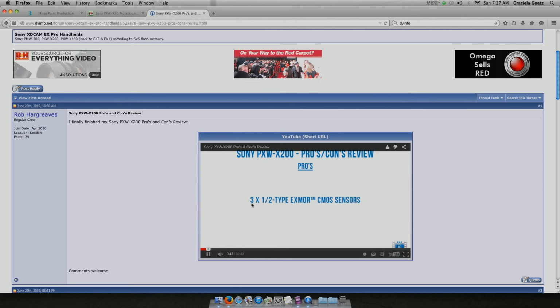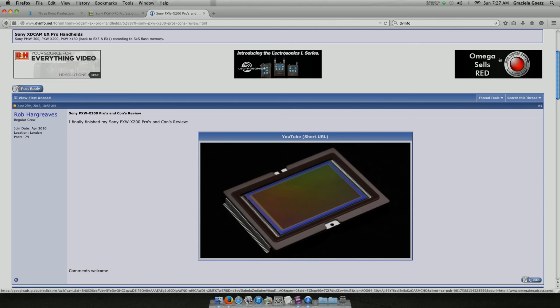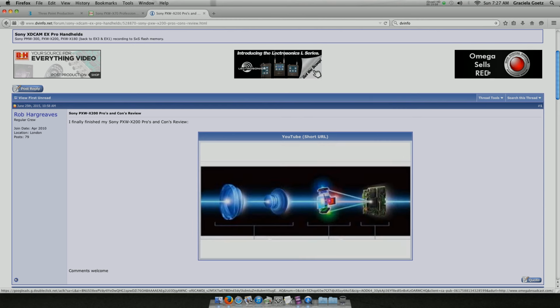Maybe there's supposed to be audio right here. I've got no idea why this video is. Okay, so here's what you see. 3 half-inch sensors on the X200, which leaves it at, I think, a 20x zoom.